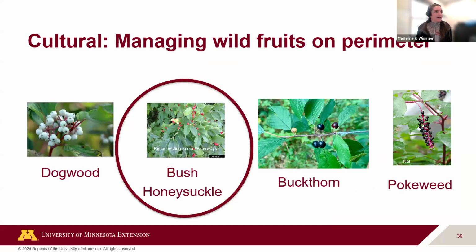Jumping into that perimeter conversation. There's been research that's been done. David Tork at the University of Minnesota this past year just started looking at specifically honeysuckle, but there's a number of different plants, some of which are invasive, that can actually be a host to spotted wing Drosophila that may be in perimeter forests surrounding your fruit operation.